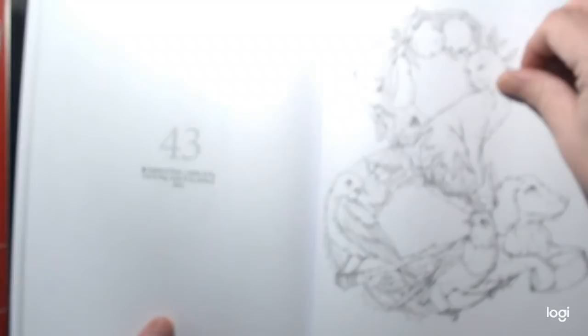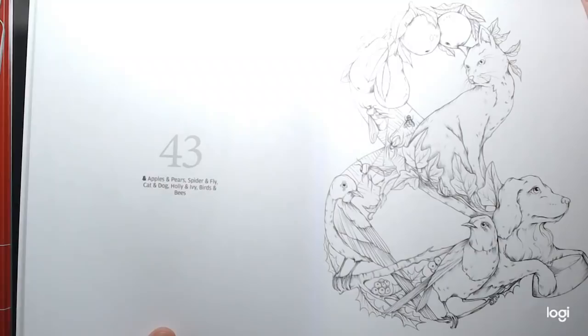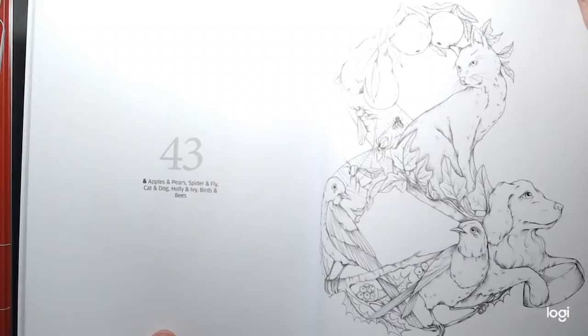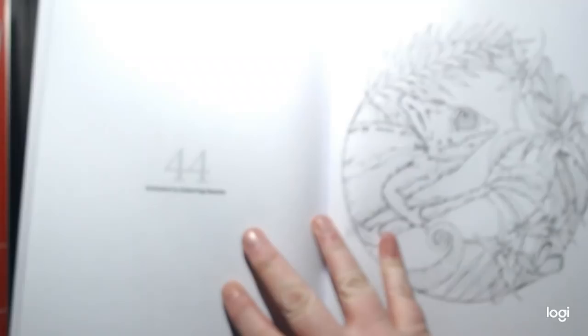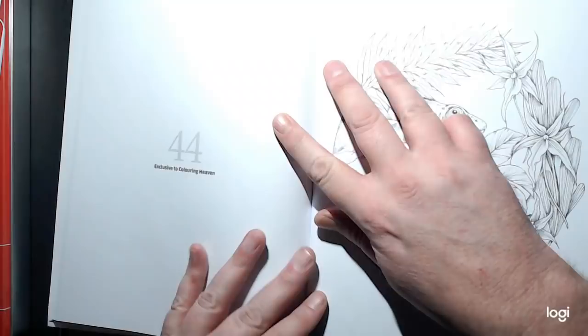And then we've got the at sign, or the ampersand sign, which is beautiful. It's got apples and pears, a cat and a dog, and birds and the bees. And then with some more exclusives. So I was actually wrong. There isn't 5, there must be 10, 5 at the front and 5 at the back. So my apologies for that.